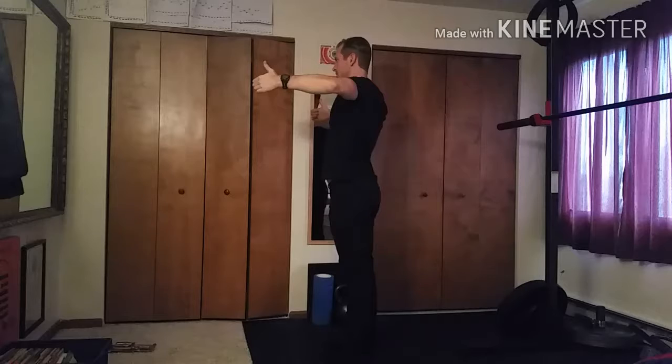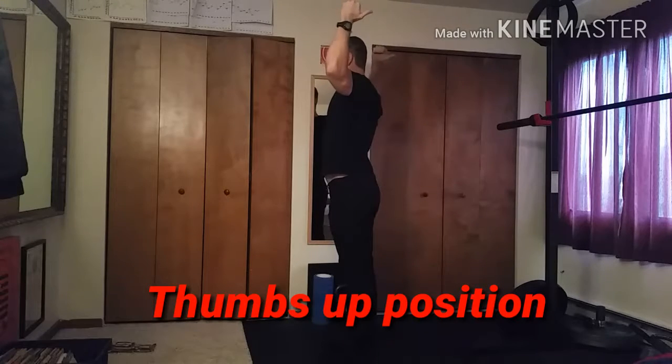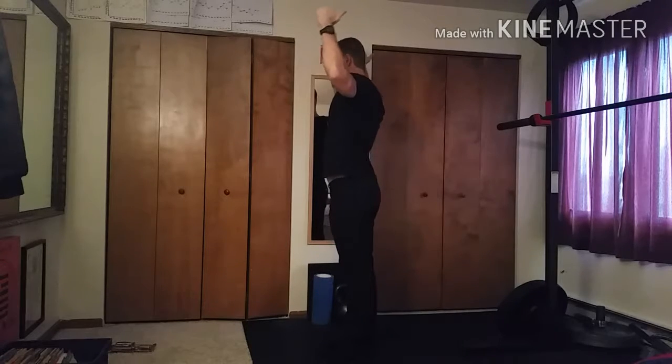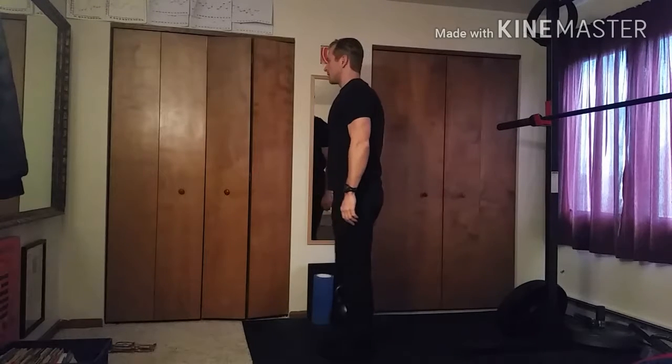And again, with any kind of stretch, you're not forcing it. Now I'm going to turn my thumbs up. So the thumbs are going back. Bring your arms down. Just that little change in arm position changes the muscles that I activate in my upper back, my rear delts, my rhomboids, lower trapezius. Those are a few of the muscles that pull the shoulders back.